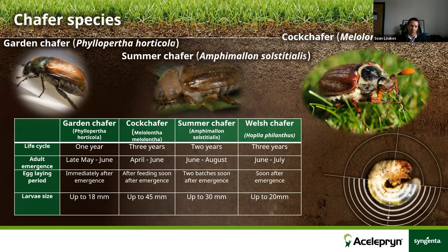It's also important to know your chafer species for timings. So we want to be applying Acelepryn at peak flight of the different species. So it's really important to know that. Different species are going to fly at different times. You can see there the times that we approximate. We don't have as much data on chafer flights as we do for leather jacket flights. We've got really, really good data from the turf industry, but we'd like to have more data.